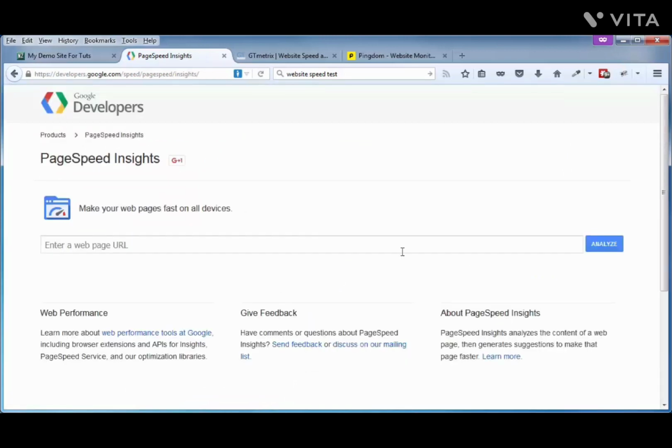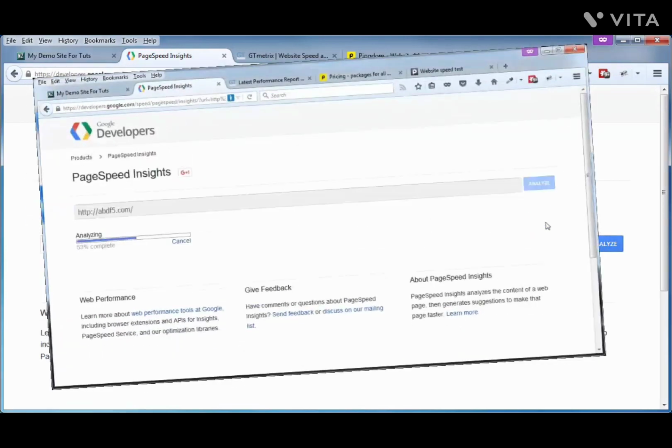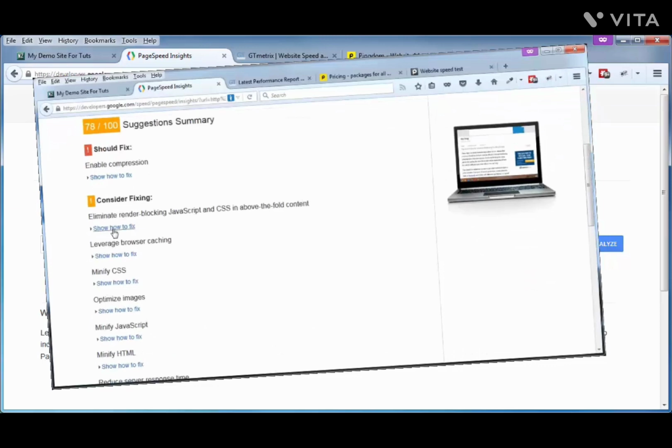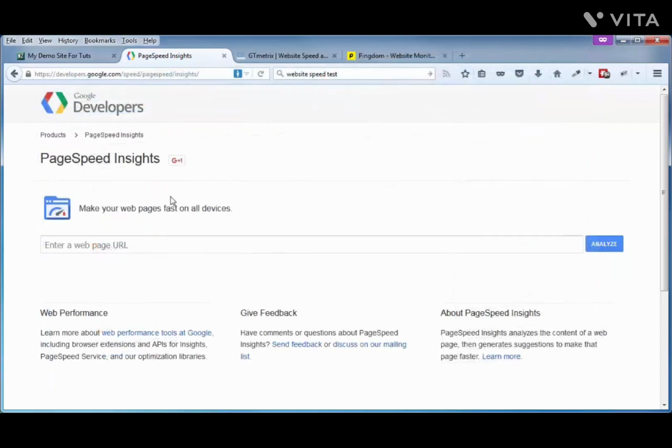That'll bring you to this page. Very simple. Put in the web page URL that you want to test. Click on Analyze, and it'll break things down for you from a mobile device standpoint as well as a desktop standpoint. And it will display what it sees to be the good and the bad points of your web page, and will give you insights as to how to fix the bad.